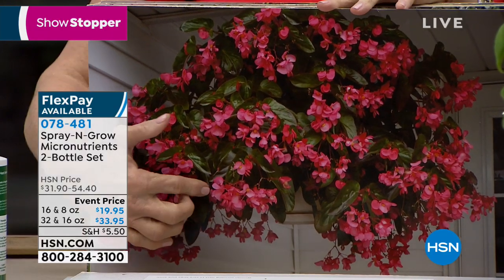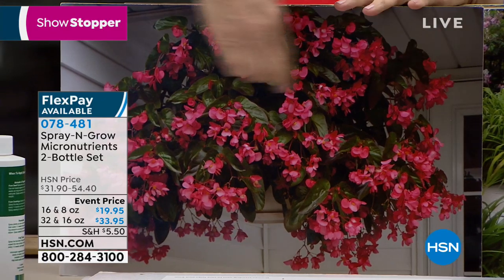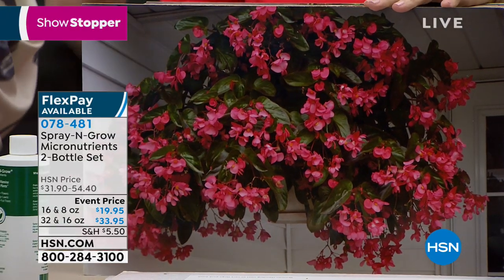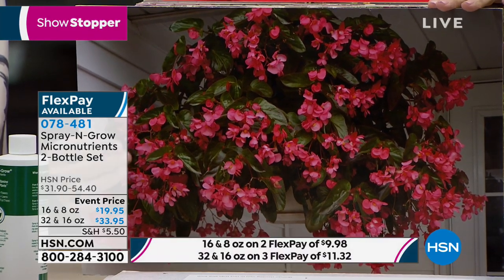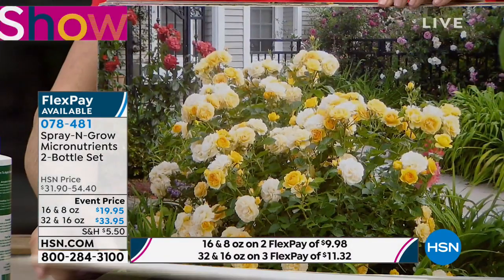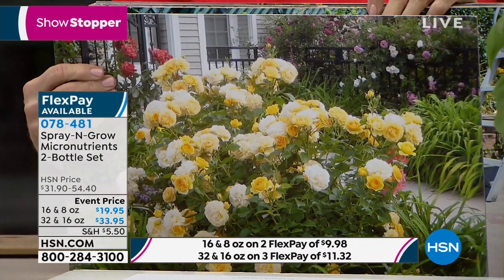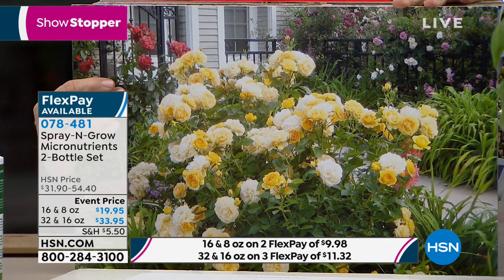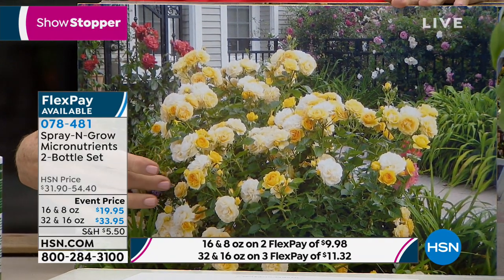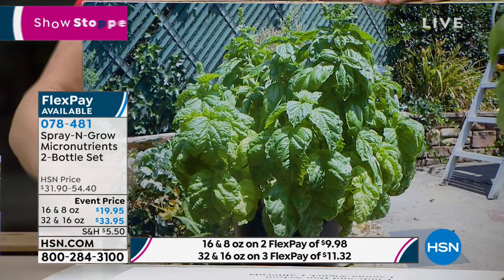This is a begonia, hanging by the door. That's how big that one is. Look how rich the color is. Spray and Grow increases the color, the number of blooms, the size, and the pride. You feel like you've got a green thumb. This is yellow roses from Cindy and Don in California. These incredible roses were grown with Spray and Grow. There are more than 100 blooms on that plant. That's a lot of roses to bloom at one time. Roses are tricky too.